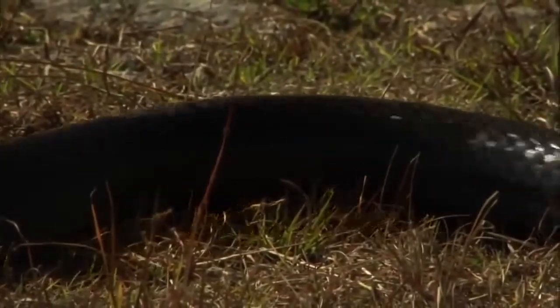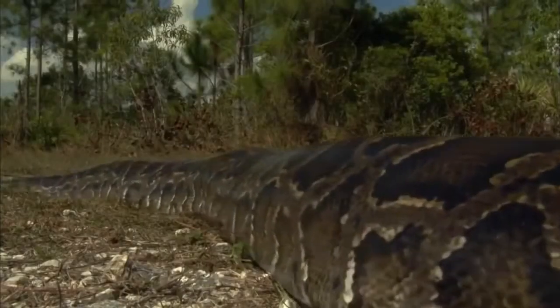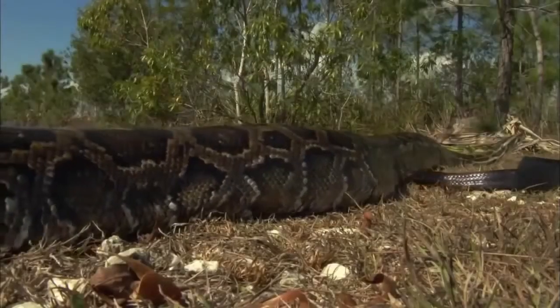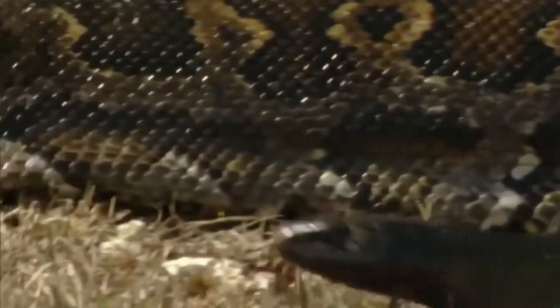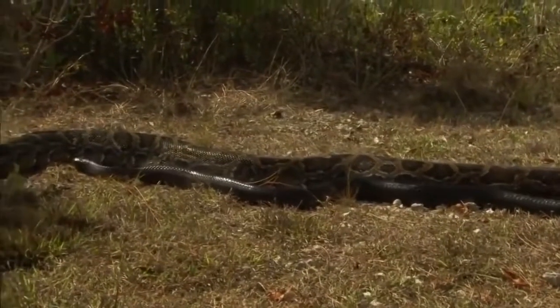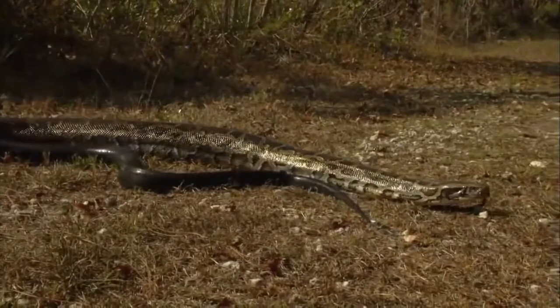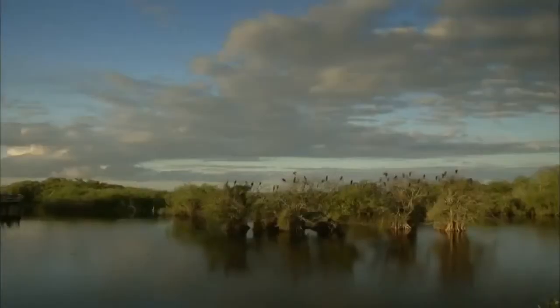The indigo may have once been the biggest snake in America, but it's dwarfed by the Burmese python. A large indigo snake might tip the scales at 13 pounds. An adult Burmese can be 15 times heavier. The invader certainly puts the indigo in the shade. Pythons could pose a threat to native snakes by competing for food and occupying the best lairs.